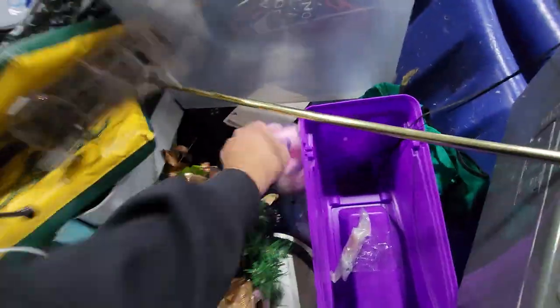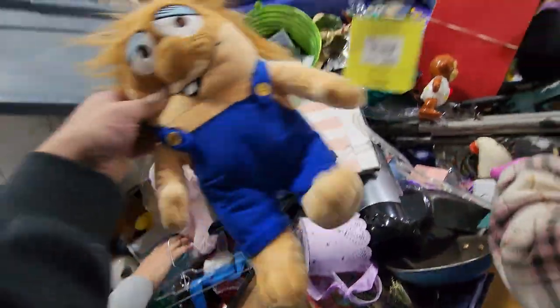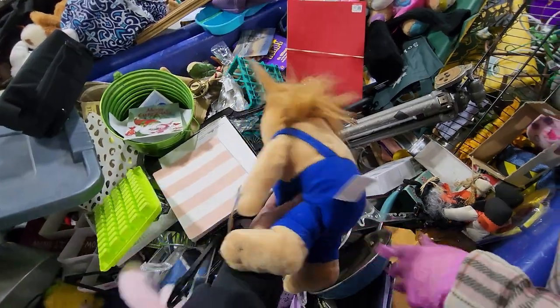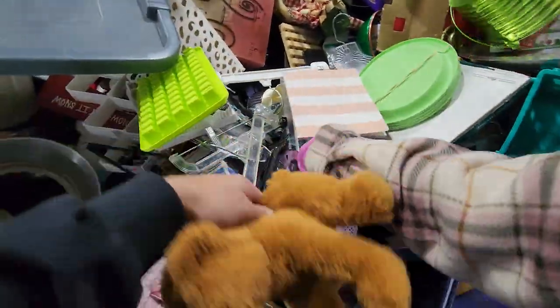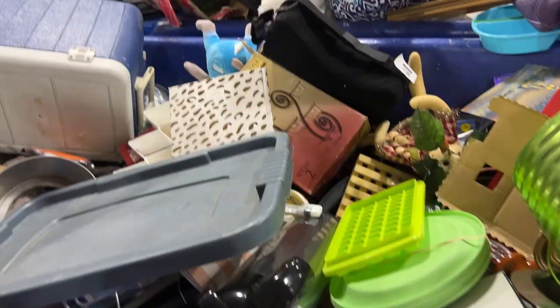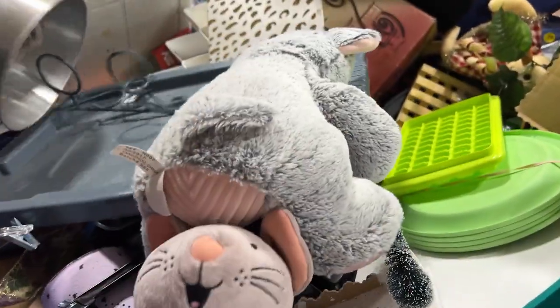Oh, look at this. A mini Build-A-Bear. Aww. I've never seen a mini Build-A-Bear. I have. You remember this guy? What was his name? From the book? Yeah, I like him. I love him. Isn't it Lindy? I don't know. What's that back there? Oh, it's like that mouse that ate a cookie or something.